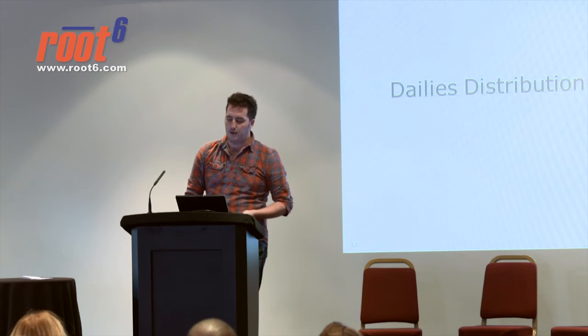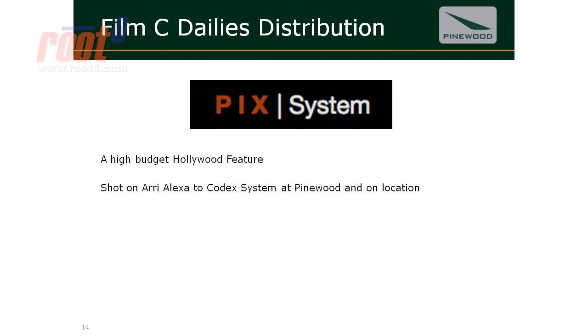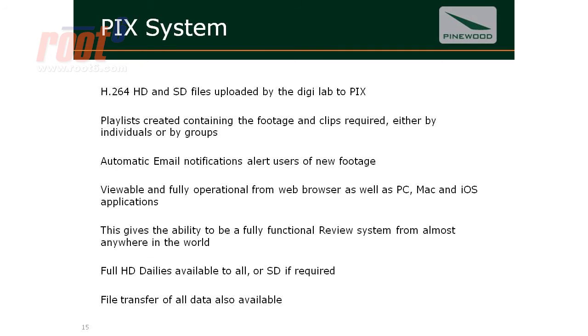The third example I have is PIX system. Now, this we are currently using on a high budget feature that's shooting at Pinewood at the moment. They're shooting using Alexa to the codec system on and off at Pinewood and on location. The Digilab supply H.264s in HD and SD and upload these to the PIX system, and someone within the cutting room will create individual playlists for either groups of people or individuals, giving them the permission to see what they should see and what they shouldn't.